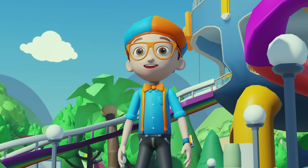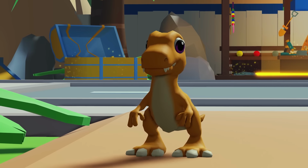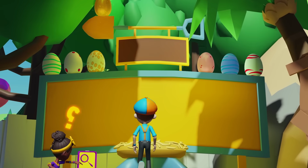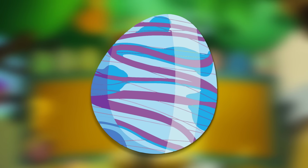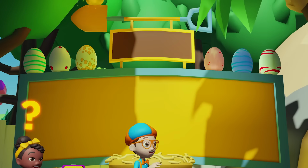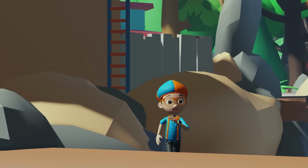Yeah! Wow, look over here! It's a little dinosaur! Hey, little dino friend, will you play the color matching game with us? Okay, it's time to find a blue dino to match this blue egg! Woohoo! Here we go! There has to be a blue dinosaur around here somewhere. Do you see any?